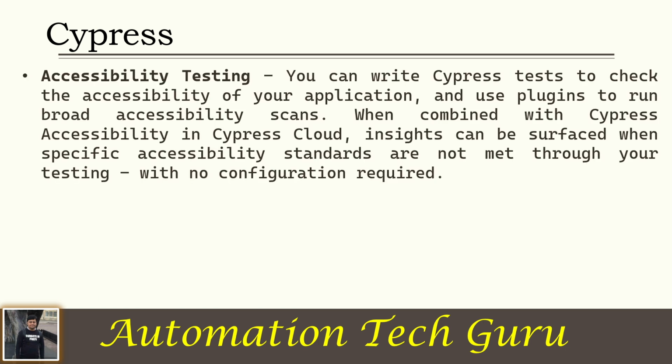Accessibility testing: you can write a Cypress test to check the accessibility of your application and use plugins to run broad accessibility scans. When combined with Cypress Accessibility in Cypress Cloud, insights can be surfaced when specific accessibility standards are not met through your testing, with no configuration required.